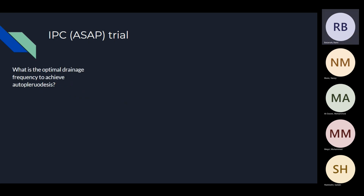Third trial is the ASAP trial. What's the question? This study is not comparing IPC to TP. It's actually comparing IPC to IPC, but the rate of achieving spontaneous pleurodesis, because like we said, we have mechanical pleurodesis, we have chemical pleurodesis, and we have spontaneous. So for the spontaneous pleurodesis to happen, we usually instruct the patients to drain it every other day. In this study, they compared draining every day compared to every other day, and the effect of that on the timing to achieving autopleurodesis. That's a mouthful.